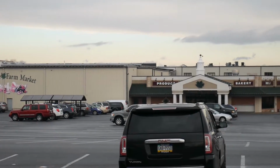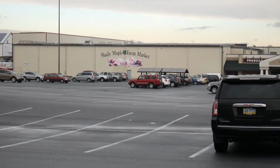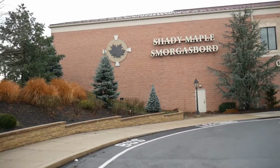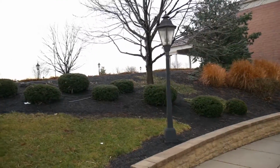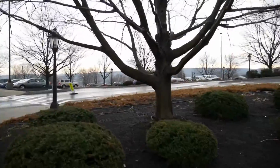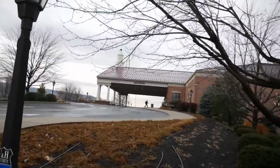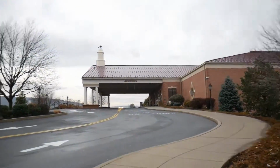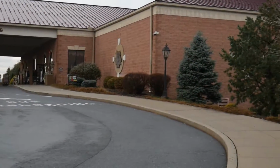The Shady Maple Farm Market, which is a grocery store and a fresh produce market. And we'll take a little walk here just to see how large the building is, because I'm not sure this is totally doing it justice. But you can see one of the main entrances here with the carport. And you can see just how wide the building is too. I mean, it's just a large eating facility.